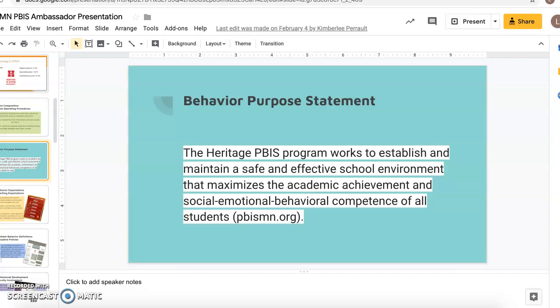Along with that, every school who implements PBIS looks to have some sort of behavior purpose statement. And so this is Heritage's behavior purpose statement. I'll just read it very quickly. The Heritage PBIS program works to establish and maintain a safe and effective school environment that maximizes the academic achievement and social, emotional, behavioral competence of all students. So the goal is to keep students in class as often as possible so that academics are the mainstay of everybody's day at school, while also helping to support them socially and emotionally when they need those extra levels of support.